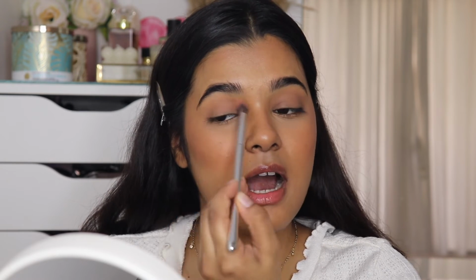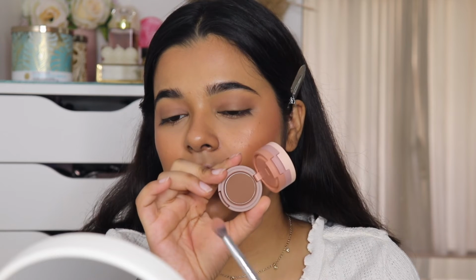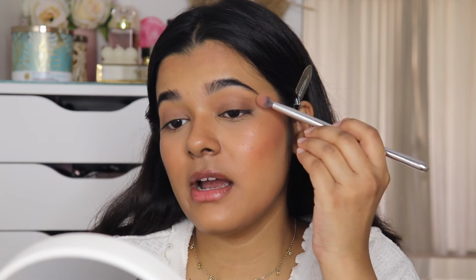Okay, this color is hardly showing up on my eyelid, but it looks good. Like it's not something that you cannot see at all. It's laying a really good transition, using the dark brown color on the outer corner of my eyes and then blending it inwards.